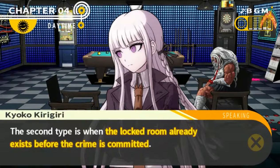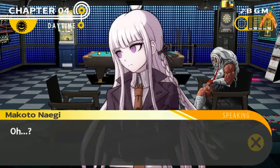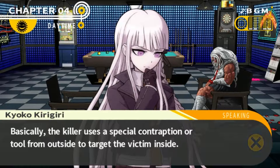Second type, the locked room already exists before the crime is committed. Oh? In other words... Basically, the killer uses a special contraption or tool from outside, targeting the victim inside. Whoever this killer is, he's a very crafty one. I feel like he's the only smart one able to think of this contraption of sorts.